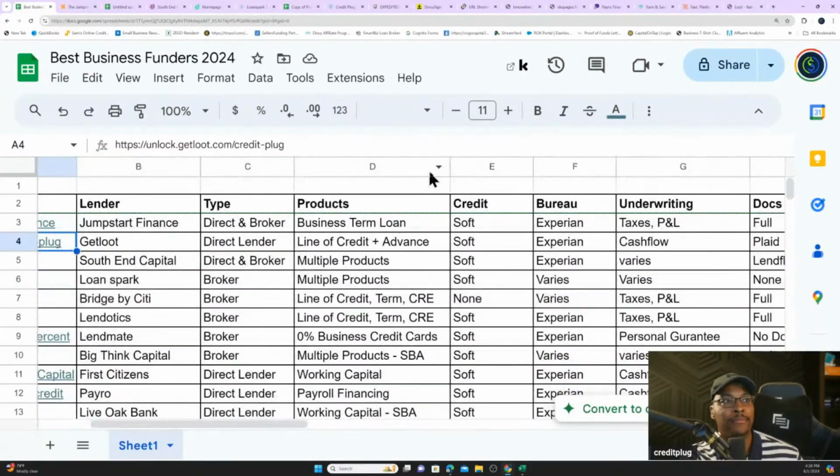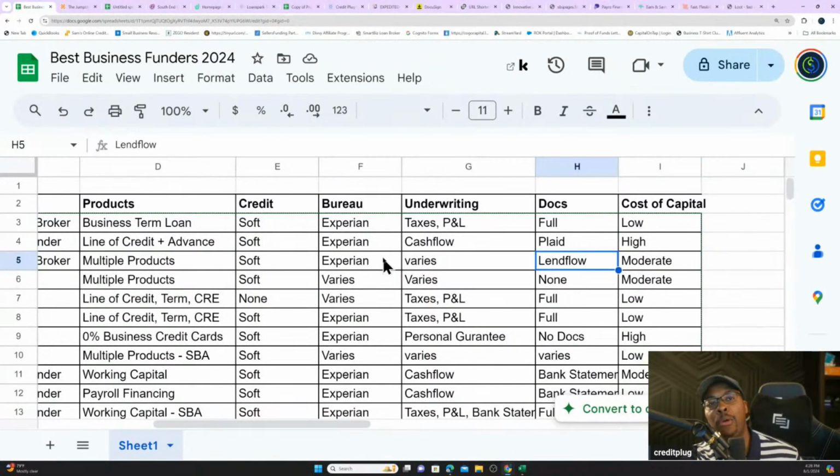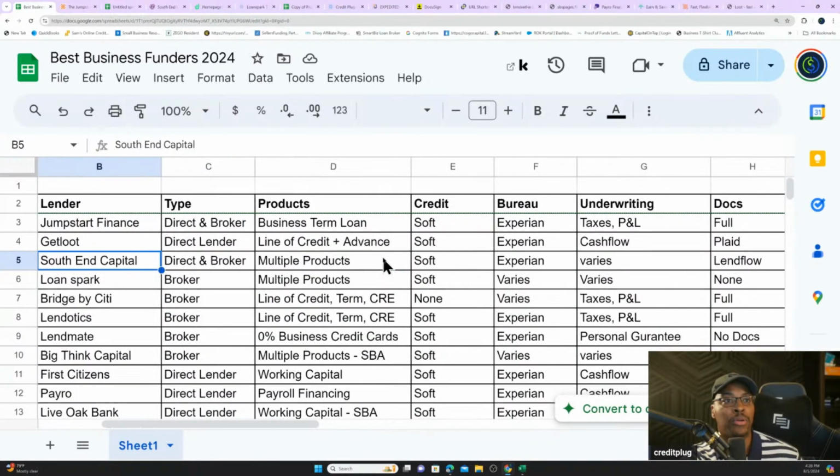Going back to Southend Capital, again, a direct lender and a broker, multiple products, soft pull. They use the LendFlow loan origination, and the cost of capital, I would say, is moderate depending on the type of product. Now, they do a lot of these business advances, which, of course, a lot of people don't prefer because it's pretty high cost of capital. So again, it's going to depend. SBA are going to be relatively lower.